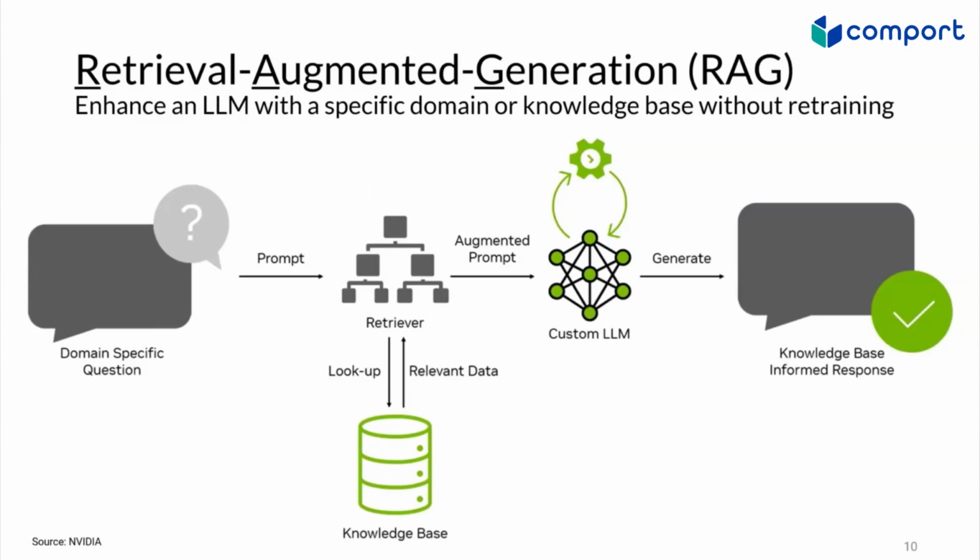And then that augmented prompt is then going to be sent to the base large language model, who will then generate an answer based on the augmented prompt. So this is an example of how you can introduce domain-specific data into a base large language model. One of the reasons why RAG is really popular is you don't have to retrain the custom large language model. Retraining is a very expensive event, while RAG seems to be an easier, better, and more flexible way to do this.